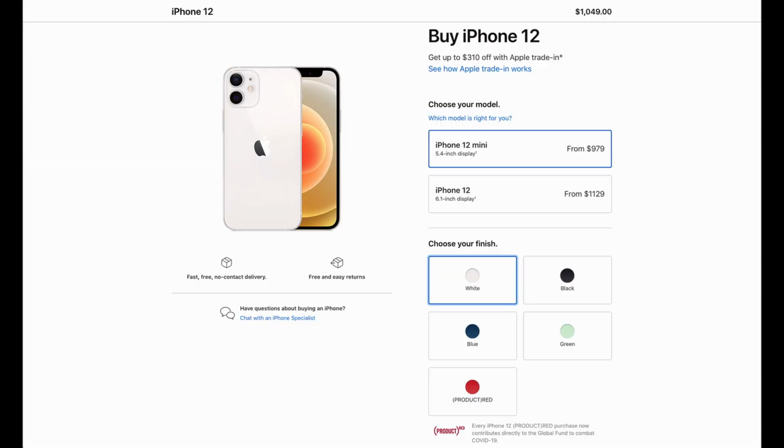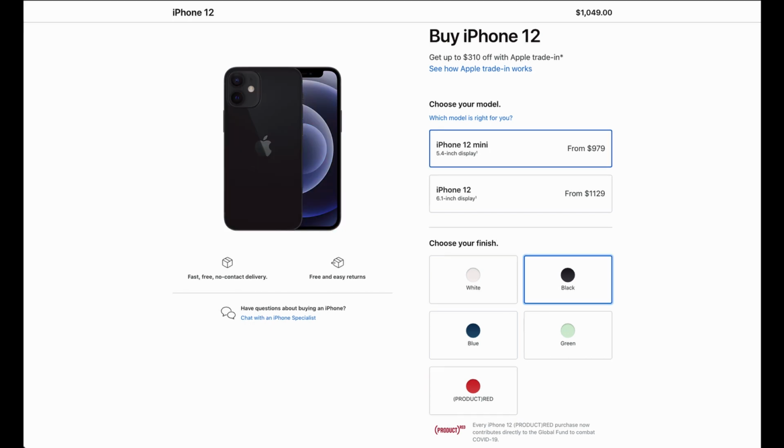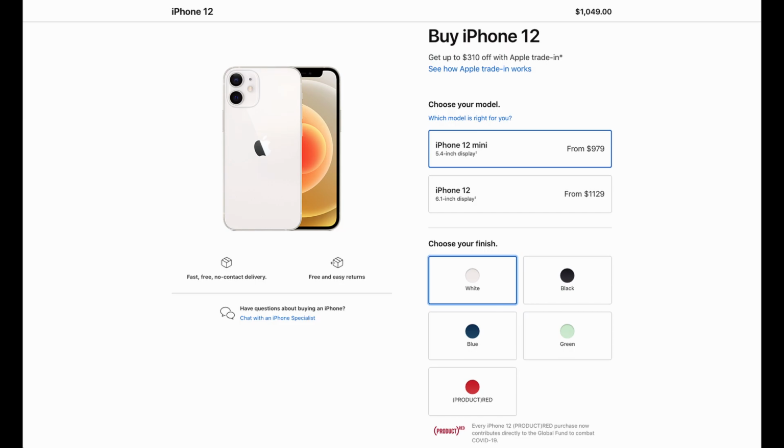This iPhone comes in 5 colors. We have white, blue, red, black, and green. My favorite colors out of these are the blue and the white. The white just looks clean. And the blue, I love blue. Blue's like my favorite color. I don't wear it all that often, but I enjoy blue a lot. Little hints of blue here and there.